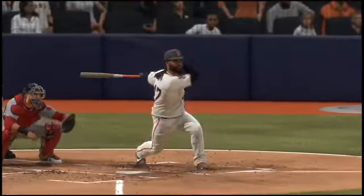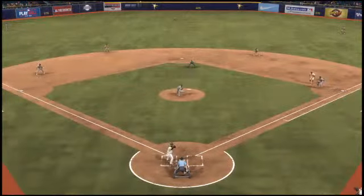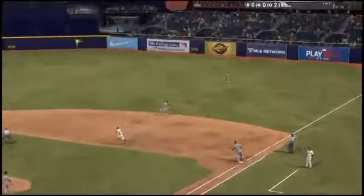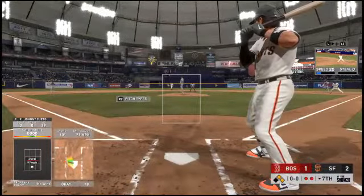Number 35. He came to play today. Not just only on the bump right there. He's thrown the ball well, but on the offensive side of the ball, he's able to contribute and help this offense put itself in position to score some more runs.